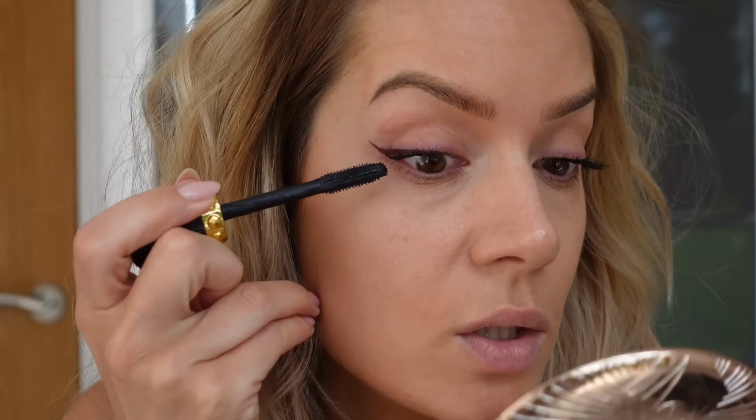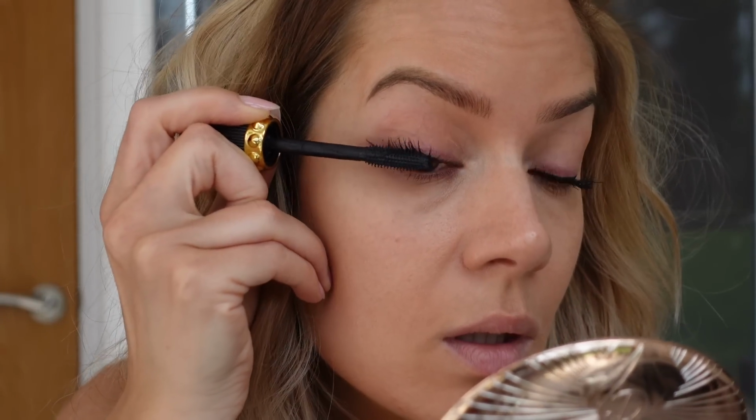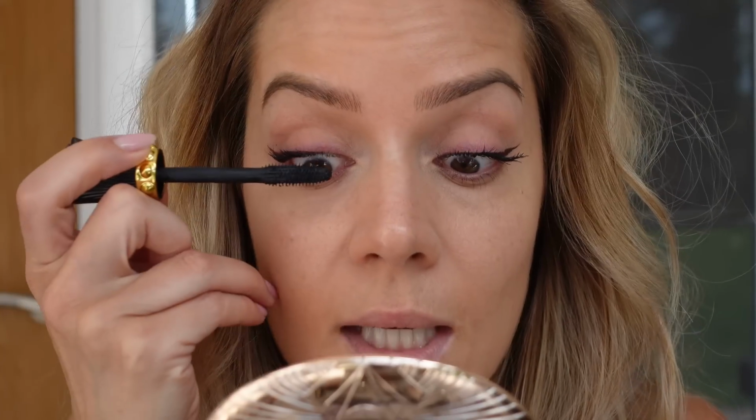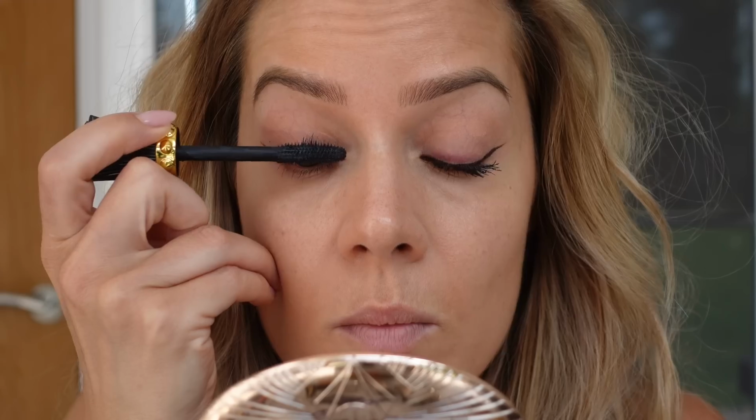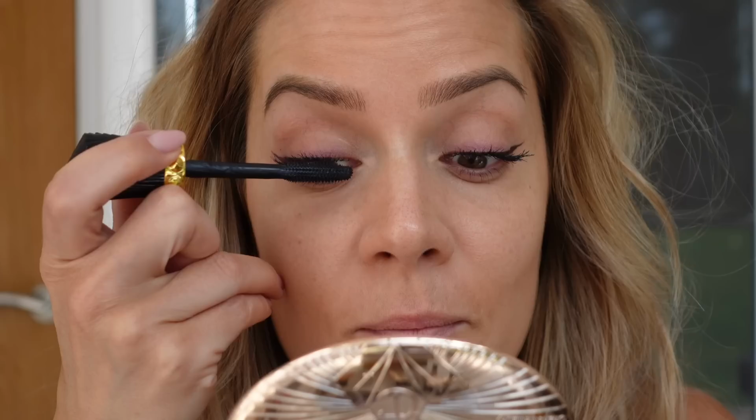So this one has teeth all the way around, so you can do the outer corner right at the bottom by using the tip of the wand. And it really does separate all the lashes because it's got the comb. It's definitely my favourite. It really is expensive, but I can't tell you how many of them I've bought now.